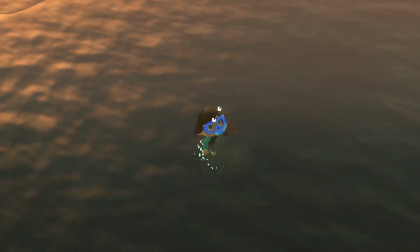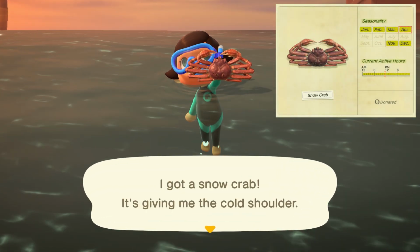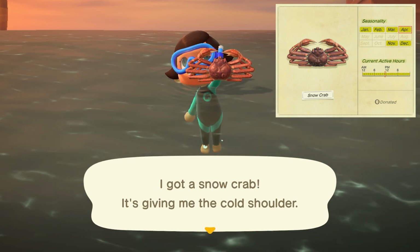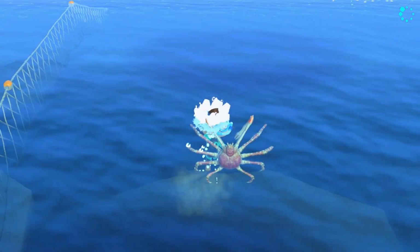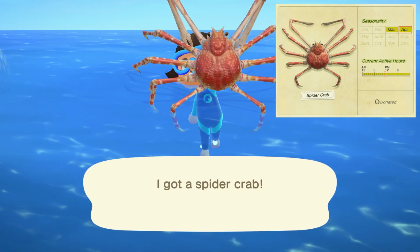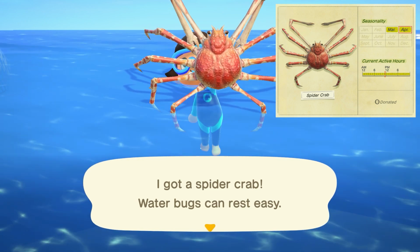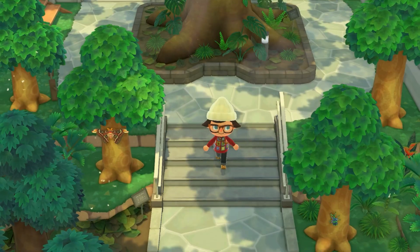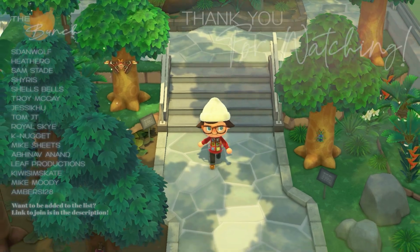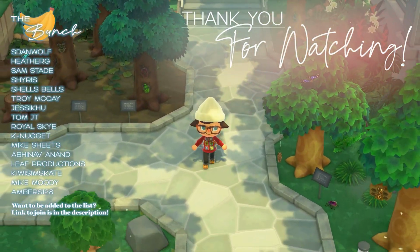The snow crab is going to be a large, fast-moving shadow found all day long and sells for 6,000 bells. The most difficult deep sea creature we have this month is going to be the spider crab. This is going to be a huge, quick-moving shadow found all day long and sells for 12,000 bells. And that's it for the month of April. All the new and leaving bugs, fish, and deep sea creature guides for the Northern Hemisphere.